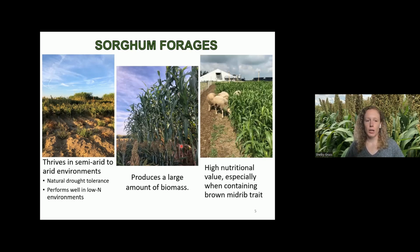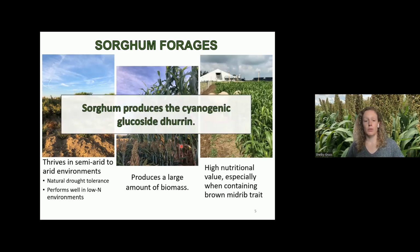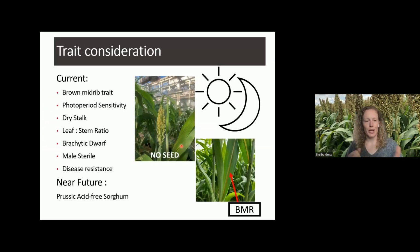But a lot of times people shy away from our sorghum forages because it produces a cyanogenic glucoside called dhurin. And so when we're thinking about that, it can be problematic. Somehow my slides got a little bit mixed up, so we're going to backtrack just a second.